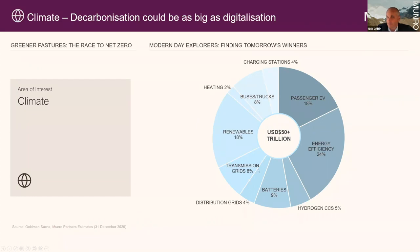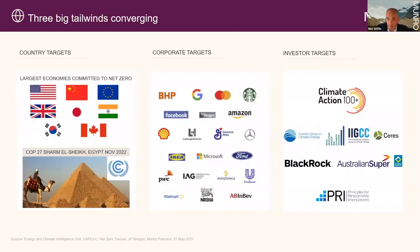From our point of view, it's 50 trillion plus to decarbonise the planet. We've seen numbers as high as 100 trillion. It's a very diverse opportunity, whether it's energy efficiency, renewables, passenger EVs, batteries, etc. From our point of view, it happens no matter what. I know some people don't believe in it, but the reality is every corporate on the planet has set a net zero target. That means they need to address, if it's BHP, their vehicles, their buildings, and who their energy supplier is.